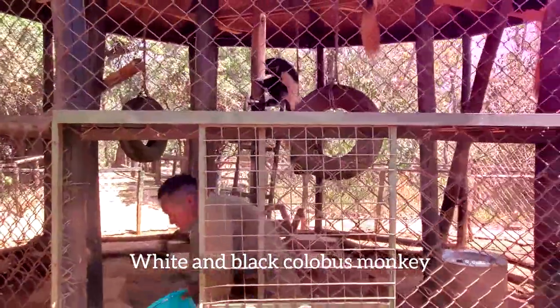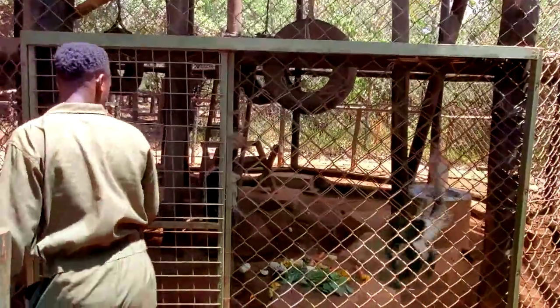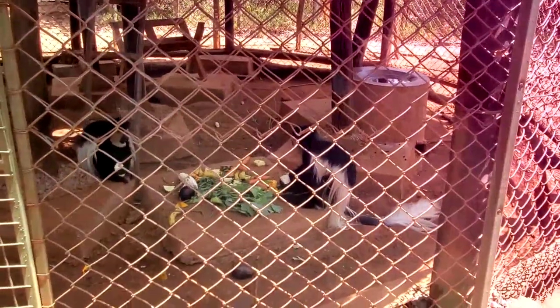Monkeys are being fed, guys. They eat a balanced diet. Look at the monkeys feeding. We came right at lunchtime.